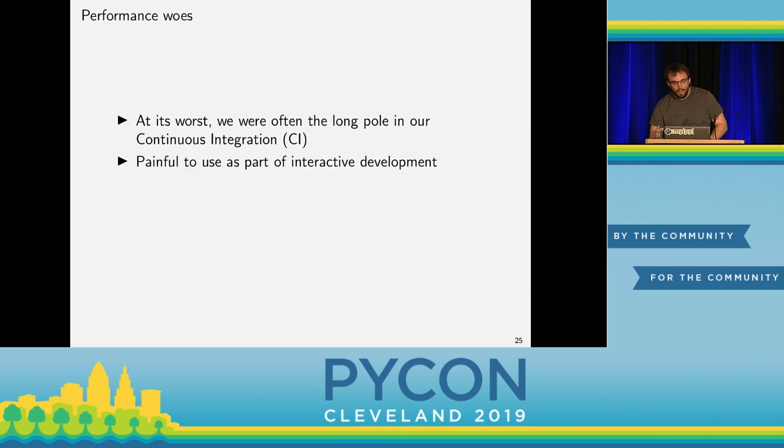So at its worst, MyPy was the long pole sometimes, about 20% of the time, in our continuous integration system. The long pole being the slowest part, the part that, when you've parallelized things, you can do a bunch of things at once, but there's still no way to be faster than the slowest thing. So if MyPy takes 25 minutes to run in order for something to get landed into our repo, then nothing can land faster than 25 minutes, which is real bad.